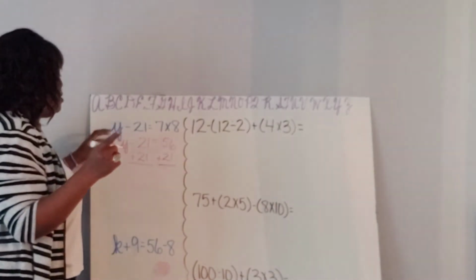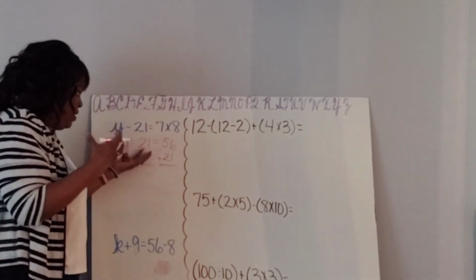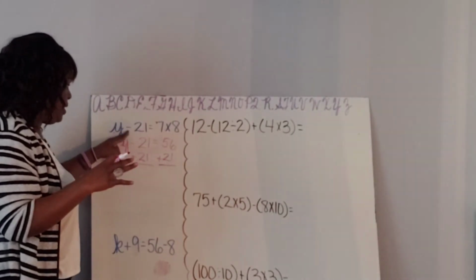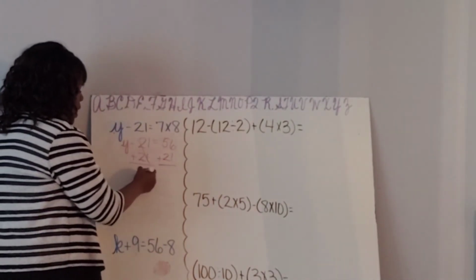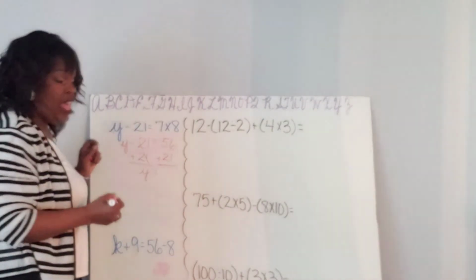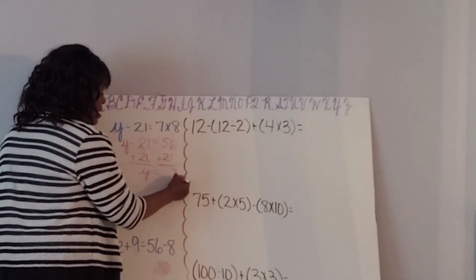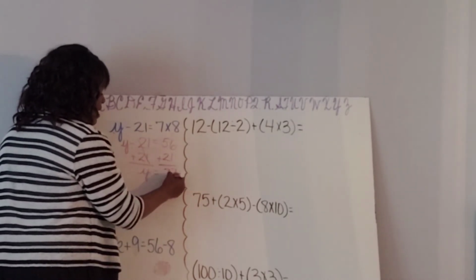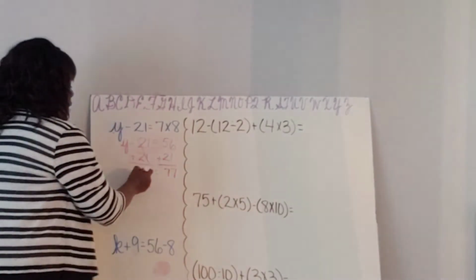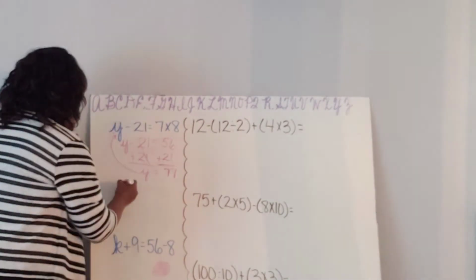Very good. So when I have negative 21 plus 21, or, you know, taking that 21 and getting rid of it, doing the opposite process of what's here, I can cross that 21 out, and then y is by itself. Put my equal sign in the middle, and then I simply add. 6 plus 1, 7. 5 plus 2, 7. So y equals 77. Well, I need to check and make sure, so I plug it in.